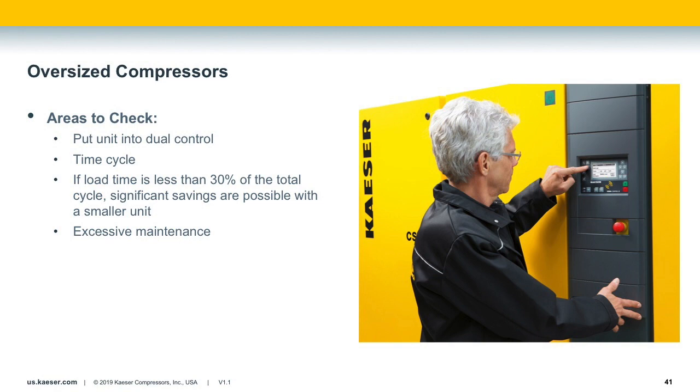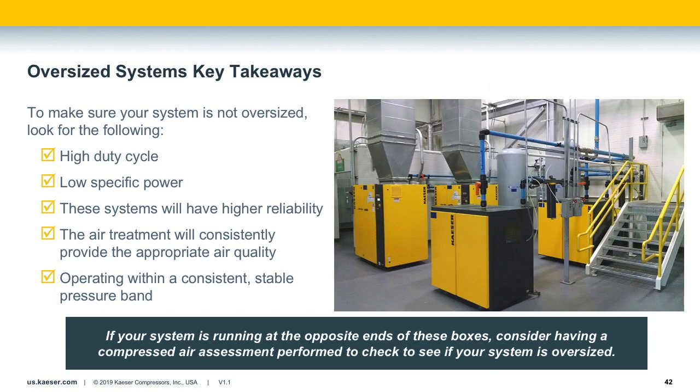We've talked quite a bit about oversized compressors, but how do you check if your compressor is oversized? If you run it in a load-unload and you time the load-unload cycles, that's the best way to do it. If the time it's loaded is less than 30% of the entire cycle, you have significant savings potential by switching to a smaller unit or smaller units. You may also notice a few indicators like varying pressure and short cycling of your compressors. Take action, and you'll have less headaches going forward. In summary, to make sure your system is not oversized, it should have a high duty cycle and a low specific power. This will ensure a reliable, efficient system with a stable operating pressure.